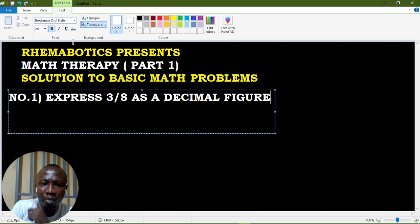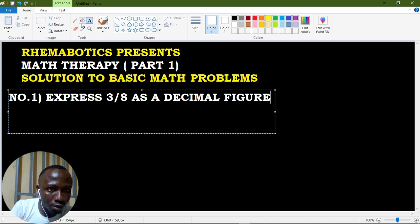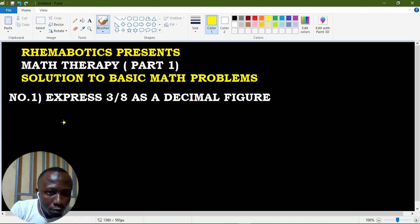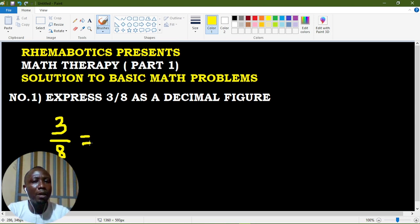Express 3 over 8 as a decimal figure. So let's do this. Yeah, let's do this. So let's look at the solution. Okay, so 3 over 8 is a fraction actually, and don't forget this is a proper fraction because the numerator, which is this, is less than the denominator. Yeah, so it's proper. It's a proper fraction.